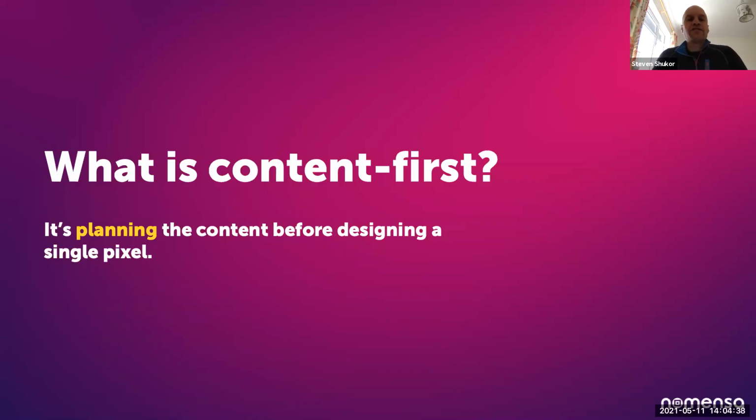So what is the content first approach? As the name suggests, it's about starting with content. It's about planning the content before designing a single pixel. I'm not saying content is more important than visual design. My point is that starting with content helps improve design.